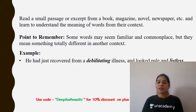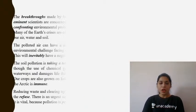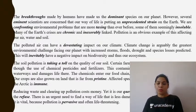But here you won't guess that meaning. Again, you will know okay, listless is someone who is very lazy, very enervated, someone who doesn't have a lot of energy anymore. Listless, so basically from this context it is easy to guess the meaning. Listless means someone who doesn't have energy, right? Enervated, whereas debilitating means something which makes you weak, extremely weak. So he's just recovered from an illness which made him weak, and that's why he's looking very pale and without energy. Okay, now one more passage you can read.